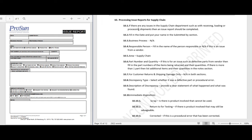The final type of processing issue reports is for supply chain. If there are any issues with supply chain departments such as receiving, loading, or processing shipments, then an issue report should be completed. Begin by filling in your name and date, then put Not Applicable in the business process. For the responsible person, either put the responsible person or Not Applicable if the issue is from a vendor. For the area, select Supply Chain.